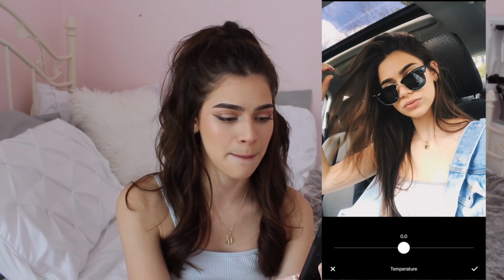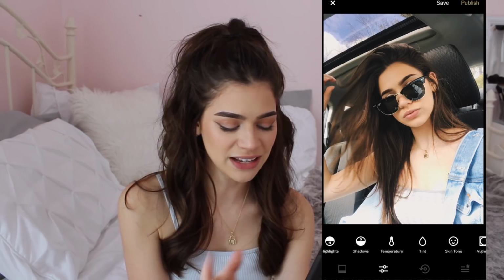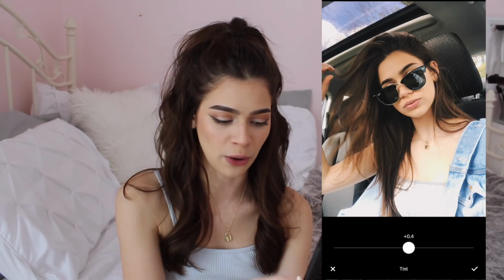Actually, temperature is really for the color of my face. I'll be like, oh my gosh, we really need some help. It looks just too white and I need to brighten my face a little bit. I might kick up the temperature just a tinge, just to help give some color back to my face. Tint, sometimes I add a 0.4, 0.5 tint to my pictures, just to give it a little bit of a pinker tone.